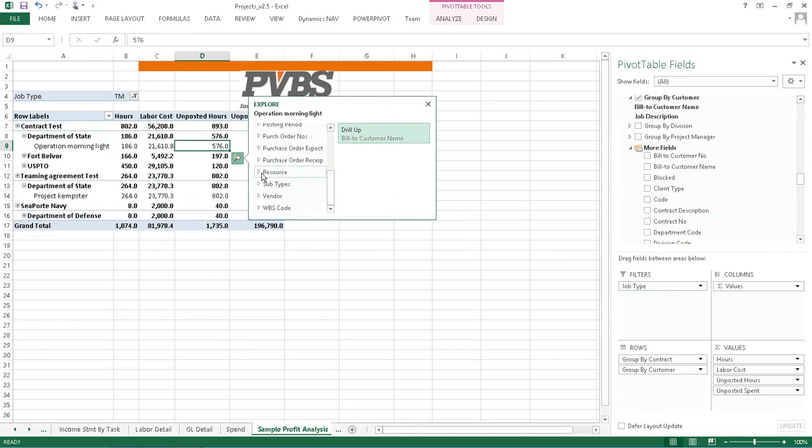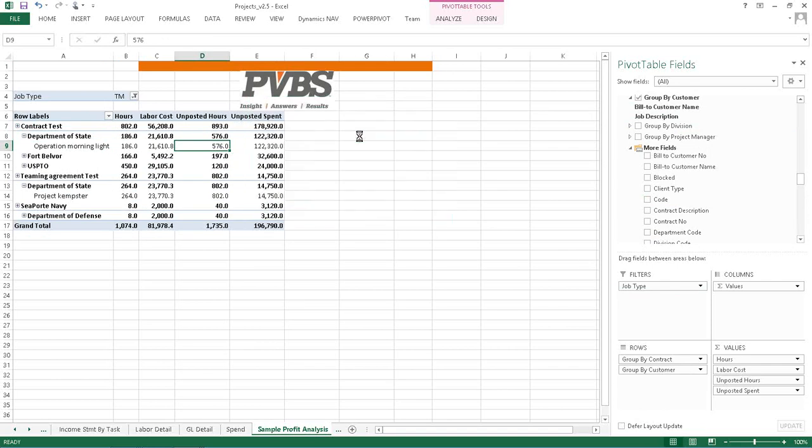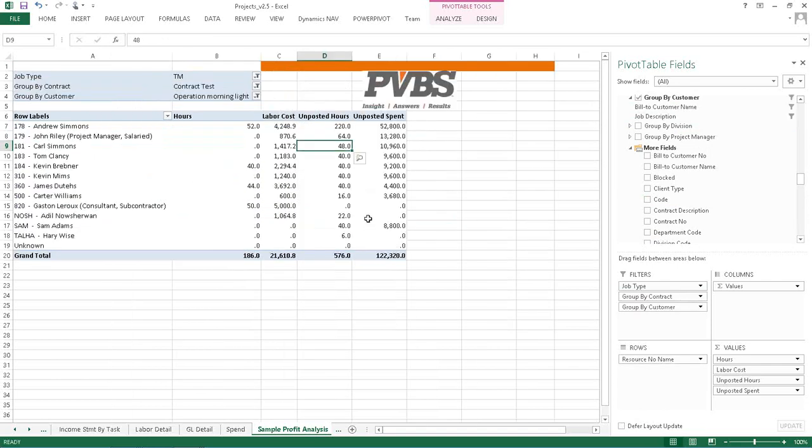So when I drill into it, I could say resources. Who are the people? So I'm going to drill down, and I'm going to show you what is the resource names of the people that are charging time in the timesheet. So we'll drill to that, and now you can see, here's the breakout of current and past people that charge.